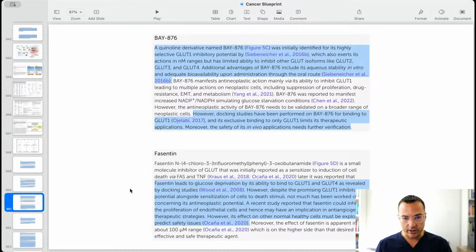But I'll digress. A recent study reported that Fasentin could inhibit the proliferation of endothelial cells and hence may have implications in anti-neoplastic therapeutic strategies. However, its effect on other healthy normal cells must be explored to predict safety issues. So again, this one seems like it's even less along in terms of the pipeline.